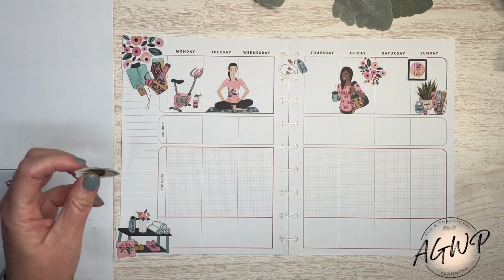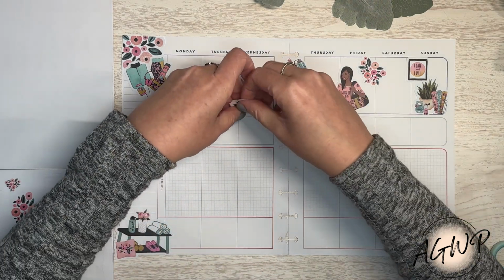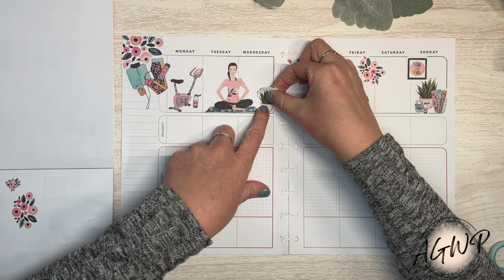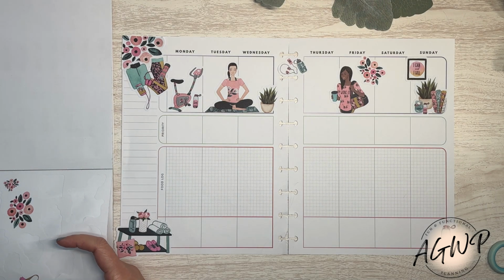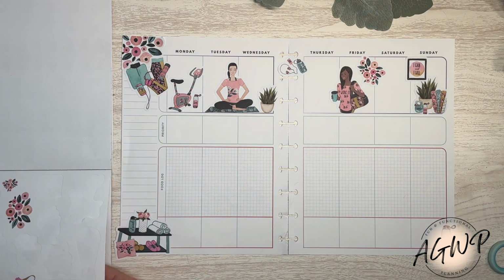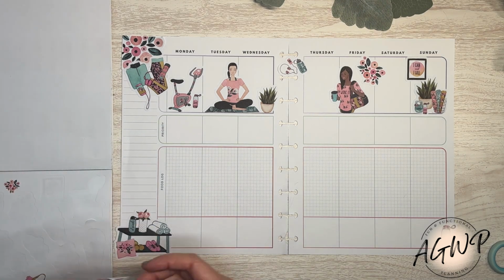All right, so I am cutting off all of the little white border, and I can just use the box color as almost like a base for it. So this is cute. And like I said, I have the room, so why not use it, right?